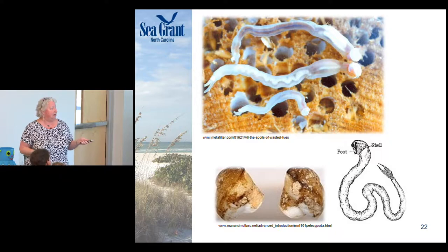Now, the other neat thing about these, you know how termites have cellulose-digesting bacteria in their gut, so they can digest the wood that they eat of our houses. These guys can't digest this wood either. They have the same type of cellulose-digesting bacteria in their gut. So that's how they get their nutrition, somebody else is digesting it for them. So shipworm, not a worm. Called a worm, not a worm.